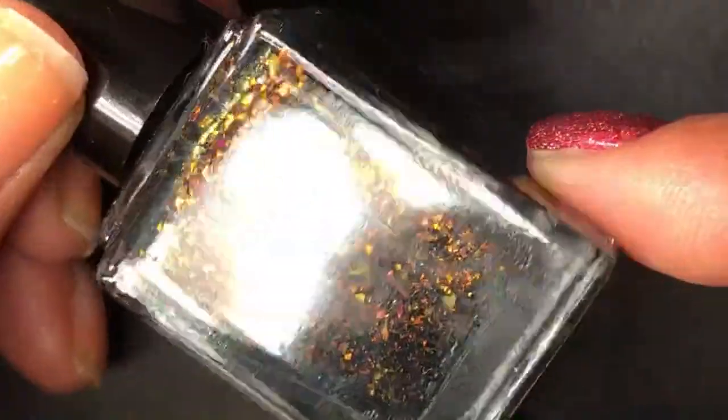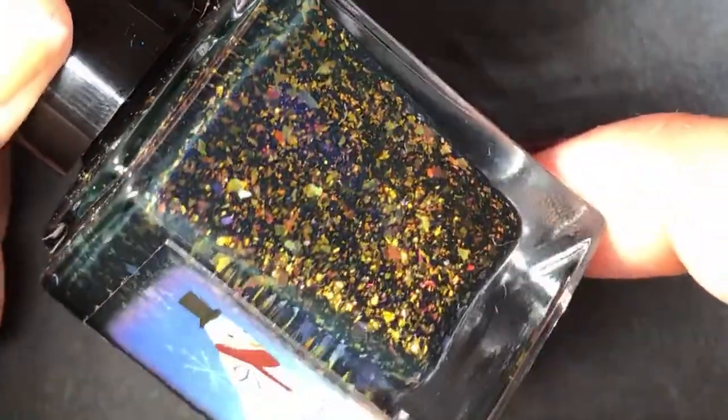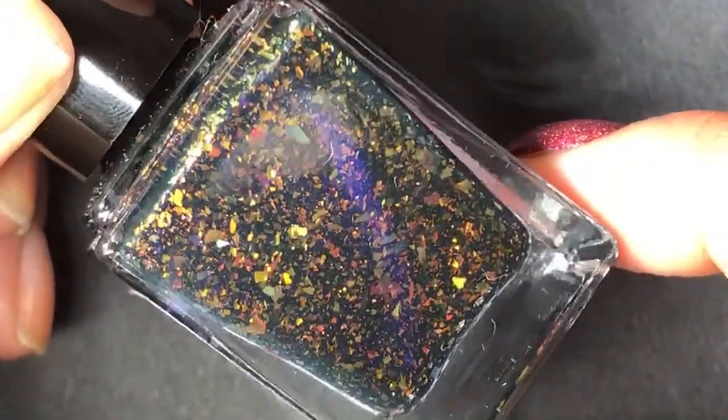Oh, I love that. I totally agree. It does look like a winter night sky. Oh, gosh, I could stare at that bottle all day. I love it so much.